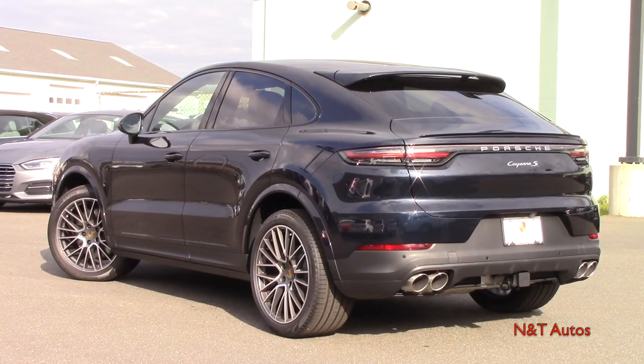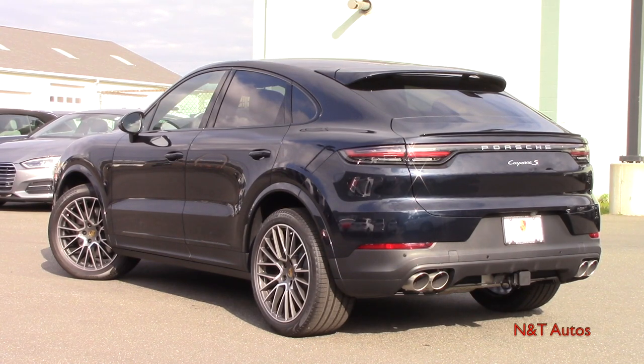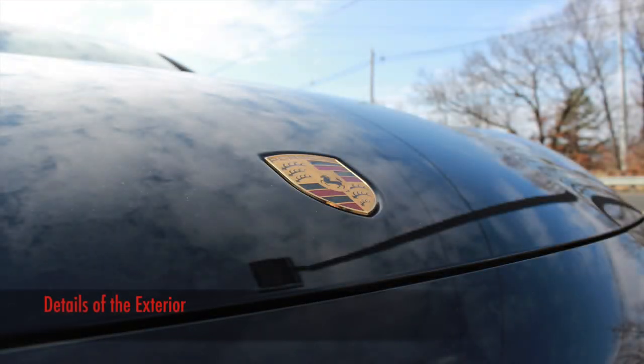And finally, taking a look around to the rear of the 2021 Cayenne S Coupe. Of course, the four-wheel drive is standard, and we can tow up to 7,700 pounds with the towing package that we have on this vehicle.